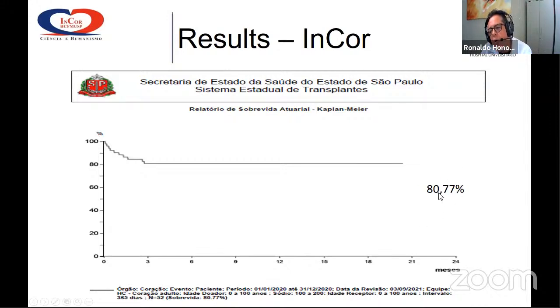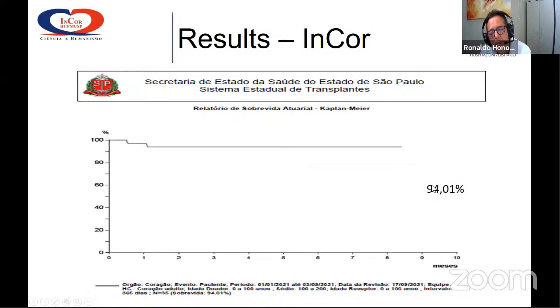We have an 80.77% survival rate, and now we have this kind of scenario. We made another heart transplant. In fact, our team is performing a heart transplant today, and we have this kind of survival rate, which I think is very good, very great.